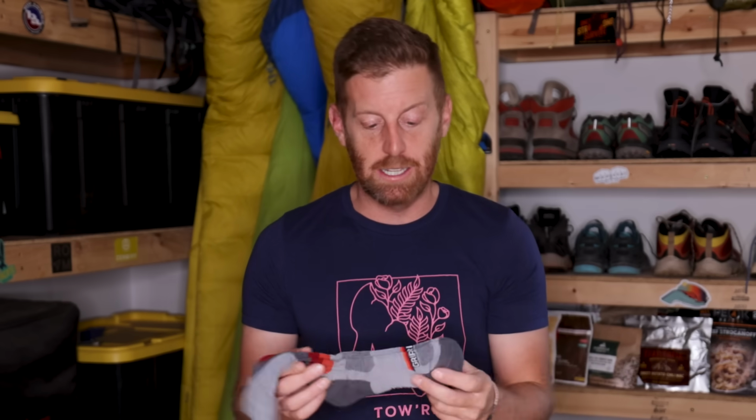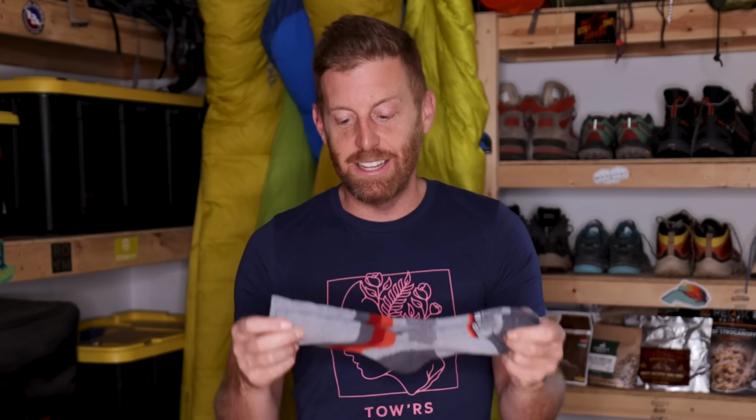This is a brand new pair that I just received, but I have put some of these Grip 6 socks through the freaking ringer, and they are still standing up, no wear and tear, no holes. I have a tendency to plow holes through almost all my socks, but not with these. These have stood the test of time for me. So I'm a big fan.